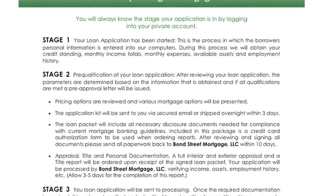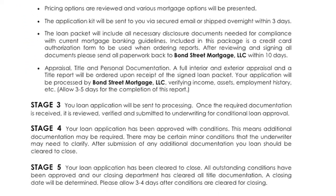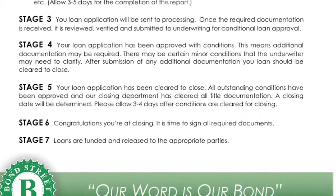The seven-stage process is what we have broken down the entire mortgage transaction to be in seven very simple stages. The first stage is the application taking, or the starting of the application. What that is, is that I take the information from the borrower, and we take all necessary information that would be needed to assess whether this borrower is qualified for a mortgage. Once we have all that information, it's entered into the loan origination software, our Encompass software.